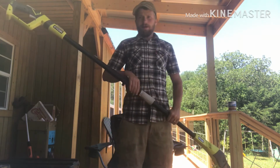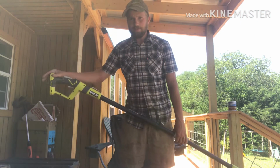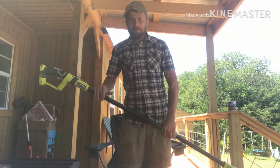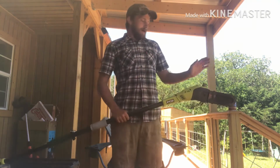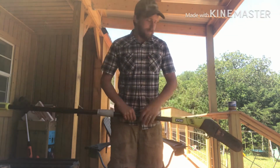Most of our tools have all gone with the lithium batteries just because they're rechargeable by the sun. Less maintenance on it, less gas. As far as maintenance goes, the only thing is obviously the bar and chain oil for these.